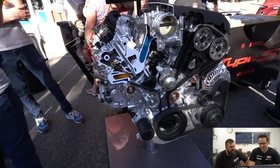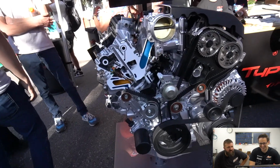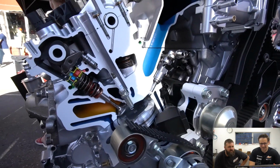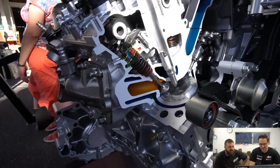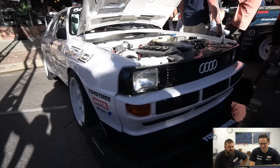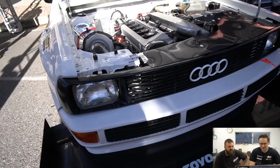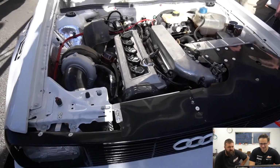Where was that? I've seen how cool this is. That's so cool. You should have come with me, man. Oh, man. You can see the valve. You can see the spring. Everything. That's so cool. The direct injector, all the stuff. I dig this thing. This is pretty cool. The old Audi. Yeah, that is pretty cool.